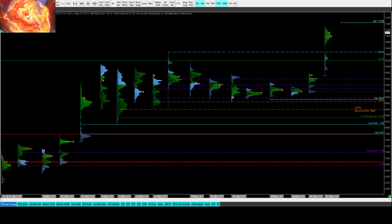And what did that do? It expanded, and it expanded in a direction that I didn't really think it would. But luckily, I was able to flip bias, and I actually was able to have quite a lot of fun trading this trend up. I think that we're now going to enter the phase where we compress for a while, and the market attempts to achieve some sort of balance.